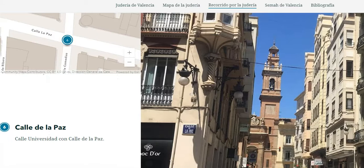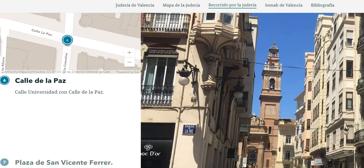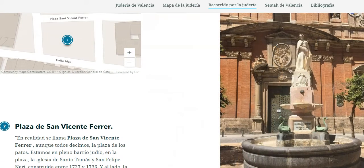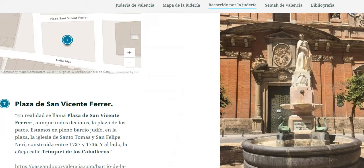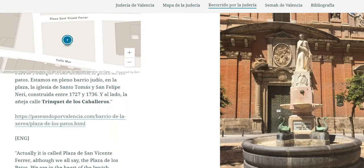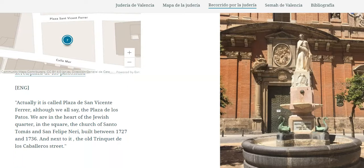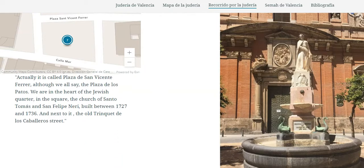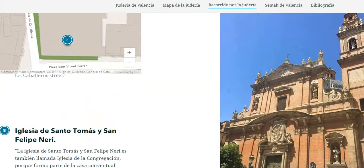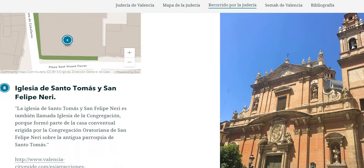When we cross to Calle La Paz and continue north, we arrive at Plaza de San Vicente Ferrer, or Plaza de los Patos. We are now in the center of the northeast area of the Jewish Quarter. The church here next to the plaza is the church of Santo Tomás and San Felipe Neri.